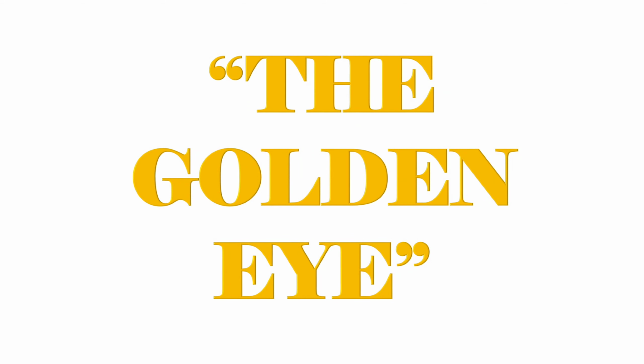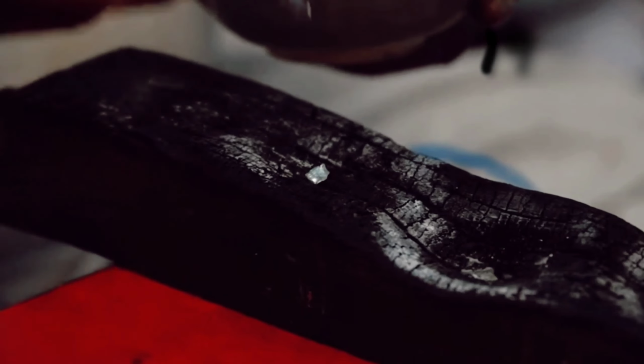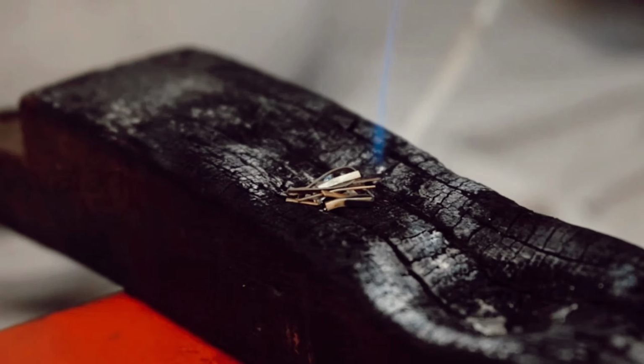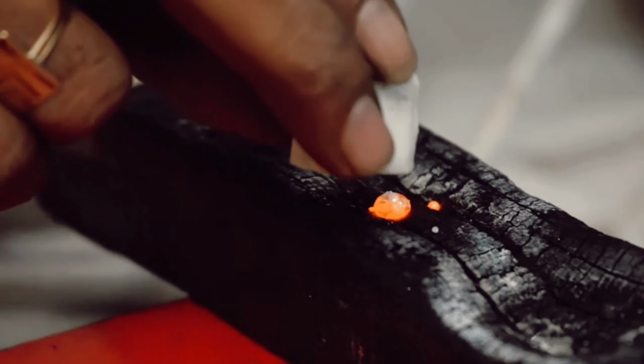The Golden Eye. Let me tell you a story of an intraocular gold foreign body inside the eye for 28 years. Back in 1994, while working in a jewelry factory, a goldsmith had an accidental injury while preparing a small golden ball. It burst due to overheating and struck his left eye. He immediately visited a local hospital and was treated with medication and bandage, as they didn't find any intraocular foreign body.